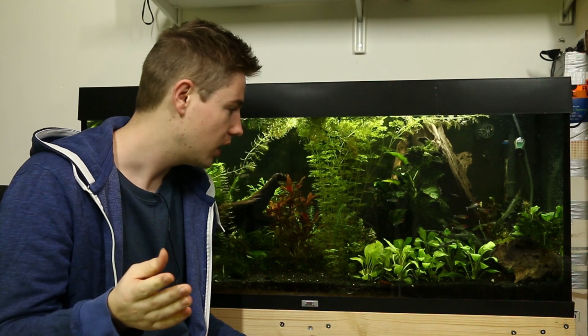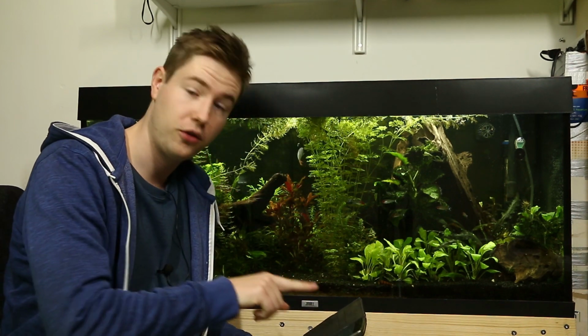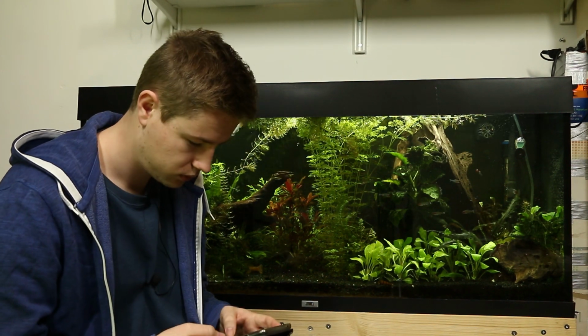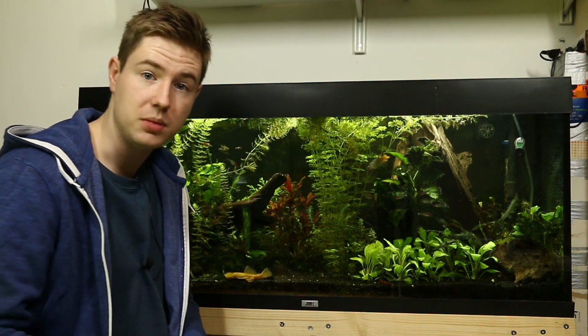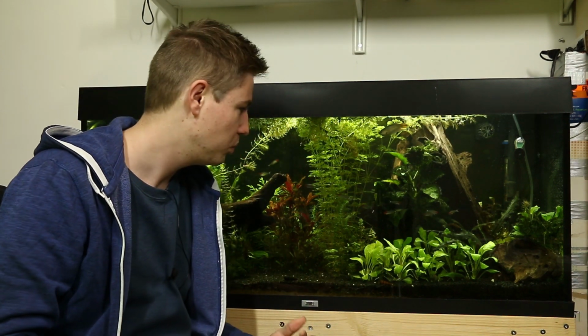So this is my first and largest tank. It's 120 centimeters wide or 47.2 inches, and it holds 240 liters or 63 gallons. And it's a freshwater aquarium, obviously. I upgraded this a couple of months ago from an 80 centimeter aquarium, and so far I'm super pleased.